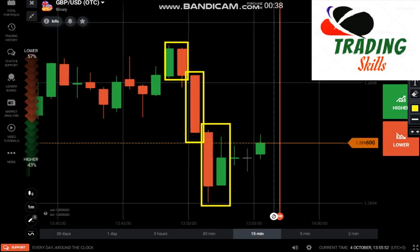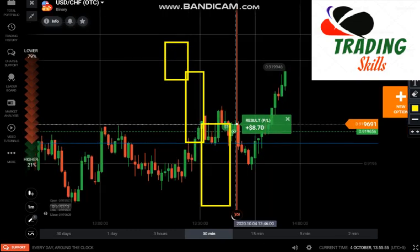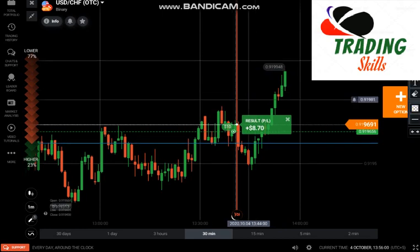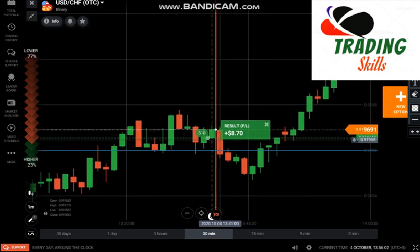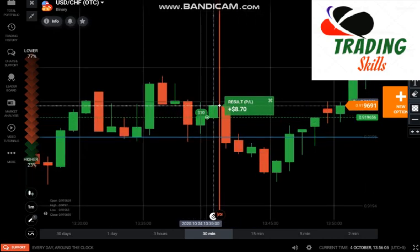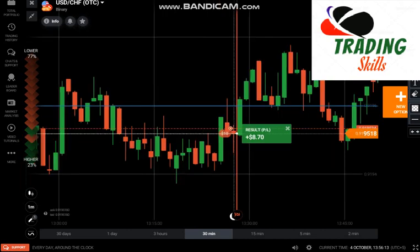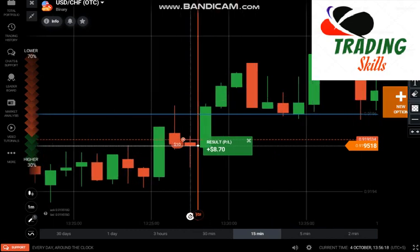So let me check where I took my trades. Okay, so here I took my trade also in this area. Let me show you. Here I took my trade. You can see at least one candle went up, and I won my trade here because there was a gap. So here I also won my trade, because you can see here I am seeing a pattern, a kind of inside bar. So at least I got one candlestick and I won my trade here.